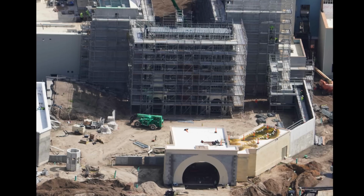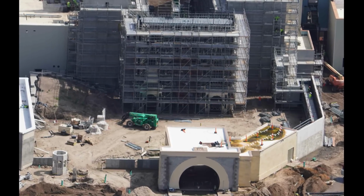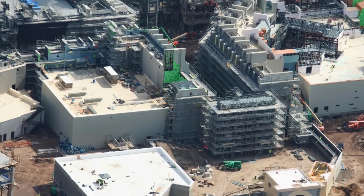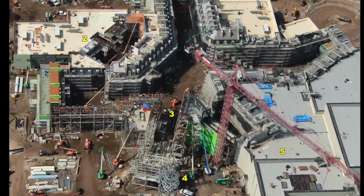Now let's head over to the Wizarding World with its stone brick portal. After we go through the portal, the entrance to the land has a big arch that's made to look like the Porte Saint-Denis in Paris. I don't know if I said that correctly, but that's what it's supposed to look like.